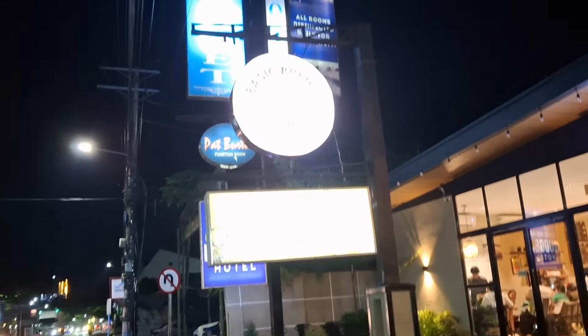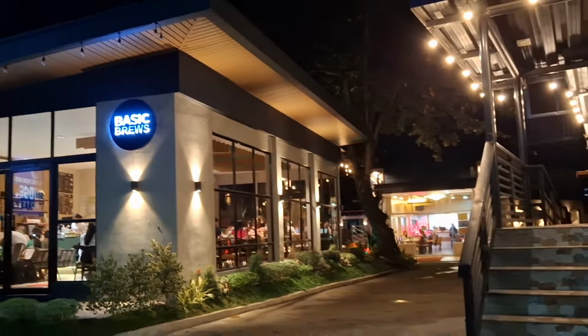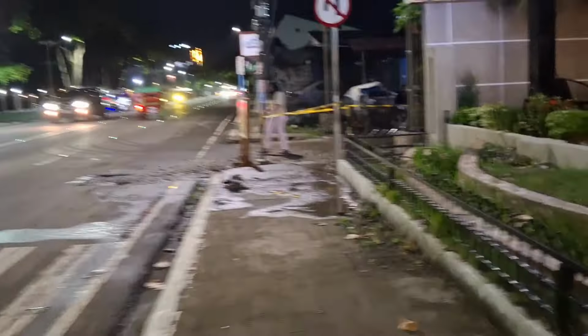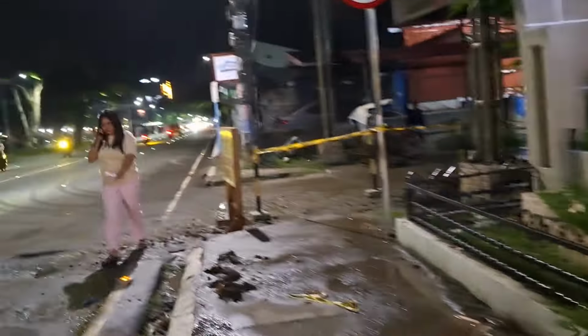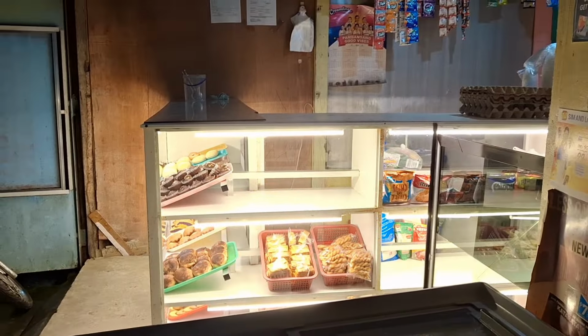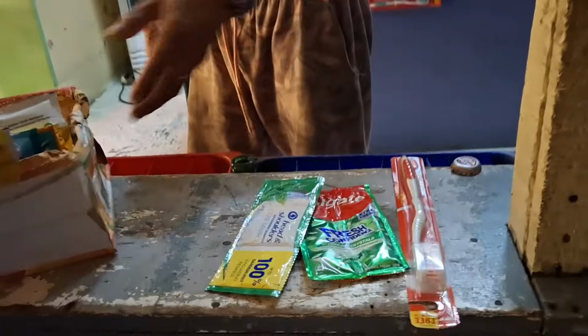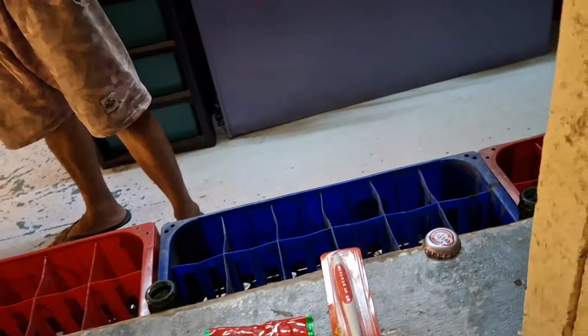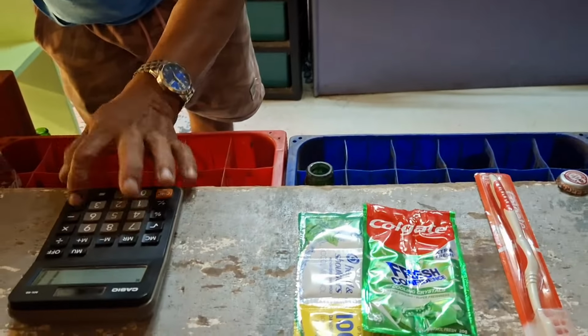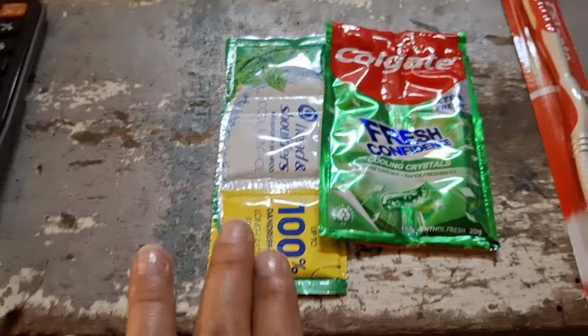Budget Basic Rooms Hotel. Okay, I think I found a store here. Oh yeah, I think I saw a store. And I found a sari-sari store, guys, with a bake shop. With a bake shop, and I get everything I need. How much? I forgot to bring, $1 for a toothbrush, a toothpaste, and a sachet of shampoo.